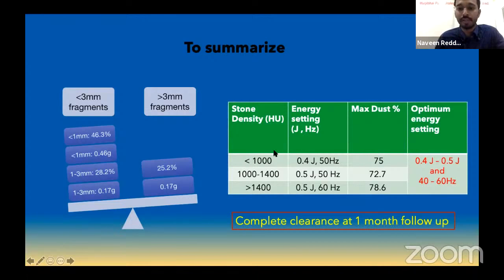To sum up, for stones of less than 1,000 HU, the optimum energy settings of 0.4 joules and 50 hertz gave a maximum dust of 75%. For 1,000 to 1,400 HU stones, 0.5 joules and 50 hertz gave a maximum dust of 72.7%. Similarly, for more than 1,400 HU, 0.5 joules and 60 hertz gave 78.6% maximum dust. Overall, for any stone density, 0.4 to 0.5 joules and 40 to 60 hertz gave maximum dusting of around 70 to 80%. All the patients had complete clearance at 1 month follow-up.